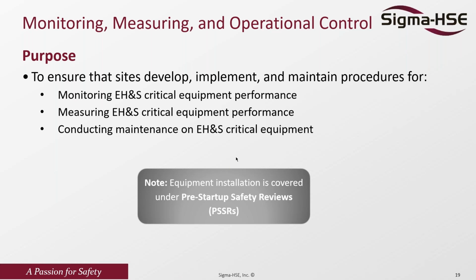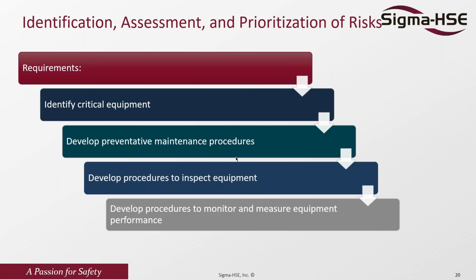Some general steps to develop an MI program include identifying critical equipment in your PHAs, developing preventive maintenance procedures, developing inspection procedures, and then using them to monitor and measure equipment performance against what is expected.